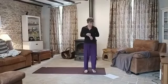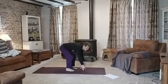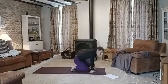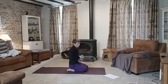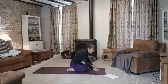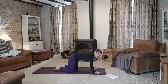Okay, now we're going to come down to the mat. We don't actually have that much longer to go. About another 10 minutes until we come into Savasana. So we're going to come down onto the mat. And we're just going to start off with a nice relaxing pose. We're going to start off with the cat-cow.